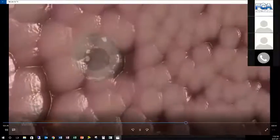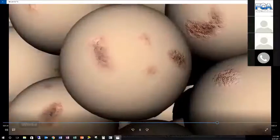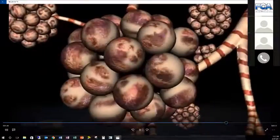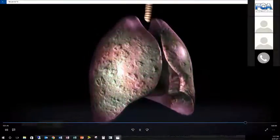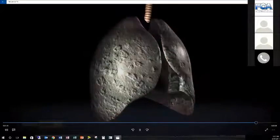The macrophages carry the silica into the walls of the lung, where they die. Scar tissue forms around the dead cells and spreads as more cells die. This damage can continue even after the exposure to silica stops. Eventually, so much scar tissue forms that the lungs can no longer function. For information on how to protect yourself from silica exposure, visit.